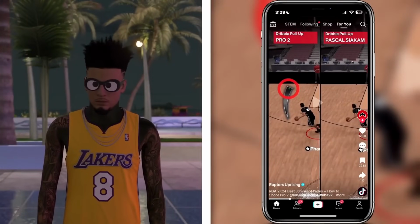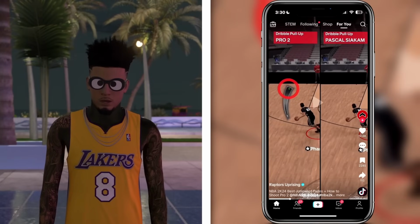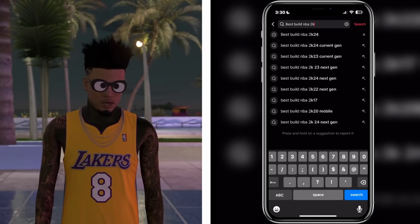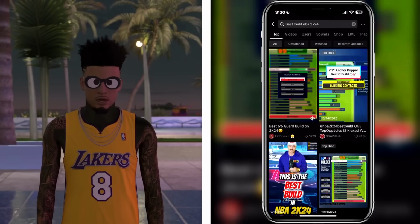All right, it is now time to find the most viewed TikTok build. This might be a little harder, but we just gotta make it work. So what I'm gonna do is I'm gonna go to the search bar and type in best build NBA 2K24. Now TikTok is way different. You guys can see it doesn't show the views or anything, it shows the likes.